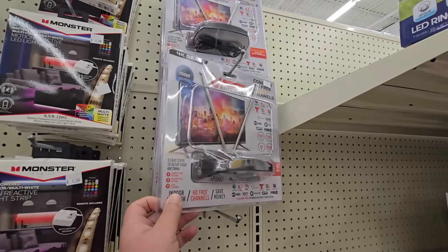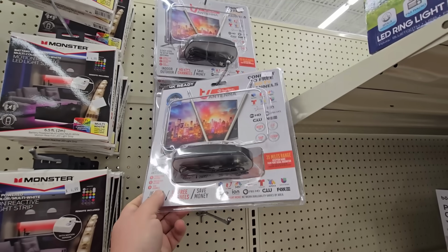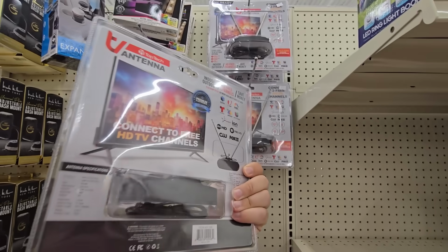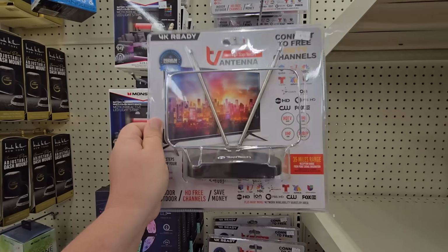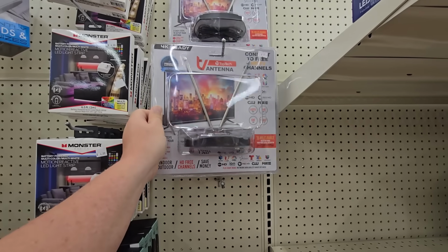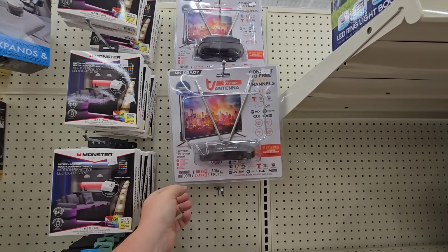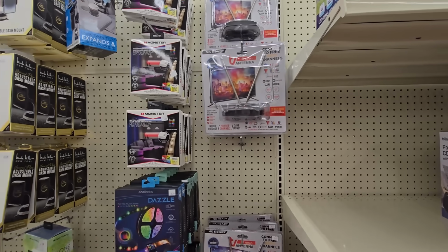Oh my goodness, remember the old rabbit ear antennas? I thought these things were from the past. Yeah, they made a comeback, didn't they? Well, I mean, Big Lots is trying to make a comeback as well. Everything is digital, so I'm assuming they're trying to capture a digital signal. $5 if that's what you need.